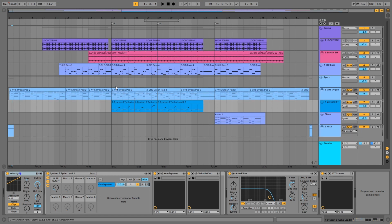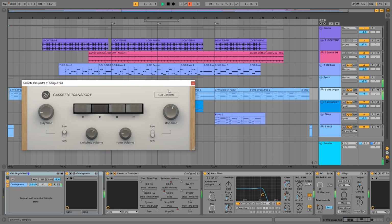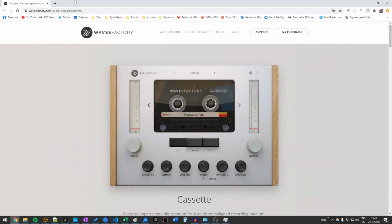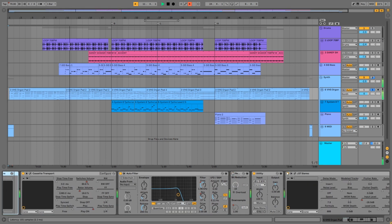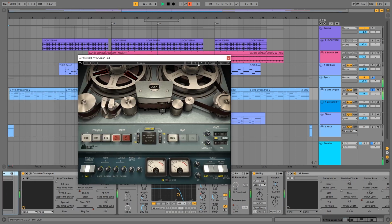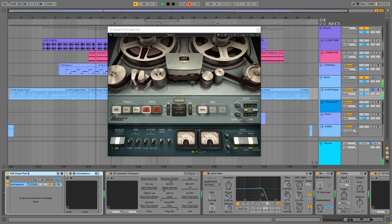Production wise, this one's pretty simple in terms of layers. If I start it off, I get this cool pitch bendy clicky sound, which is this plug-in Cassette Transport. It's by this company Waves Factory, so you can check it out. I've got some bit reduction on here. I've got this plug-in as well, which is by Waves, a tape deck. That does some tape delay and some altering of the quality. Some bit reduction as well, quite soft there.